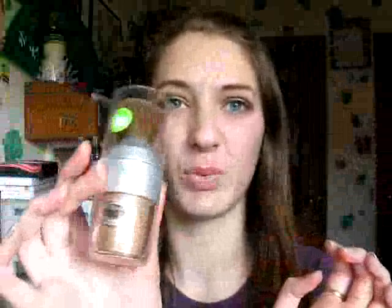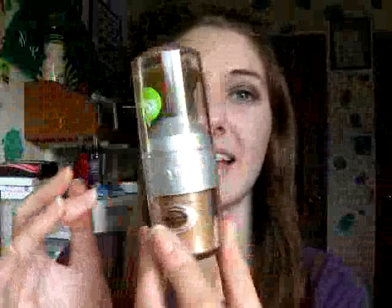And then the last thing that I got, I had talked about in my haul video, and it was this Physicians Formula Mineral Wear Illuminating Veil, and this is in Bronze Glow. I bought this because it was already like $3, and then it was on clearance for more. I don't like this. If you find one this cheap, I would buy it because it's useful as an eyeshadow, but it's very messy, very shimmery, and doesn't really work as a bronzer. So now my video is almost at 10 minutes. I could talk more about this, but basically as a loose eyeshadow, it's fine, but I would not use it as a bronzer. That's just my thoughts on it.